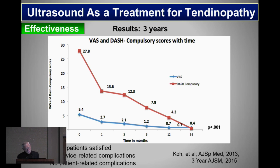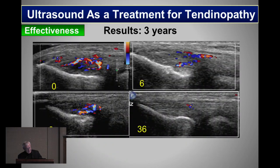And the visual analog score for pain came to 0, and the DASH score, which is a standard of upper extremity function, returned to normal. And so this was published first at a year and then followed up at 3 years. So that shows very effective patient outcomes. And they also did ultrasound assessments on all these patients, and here's a preoperative at 0 and then a final 3-year, and you can see the tendon looks like it's reconstituted.